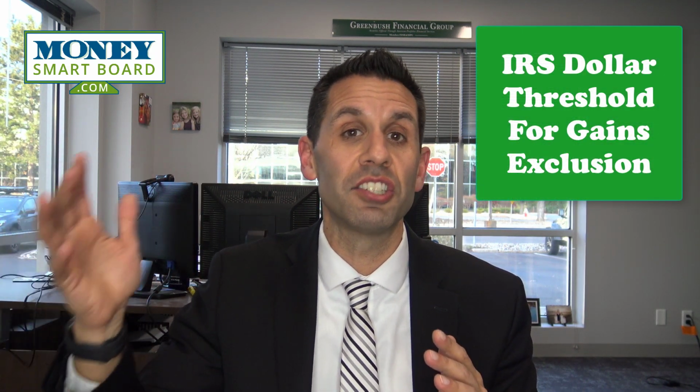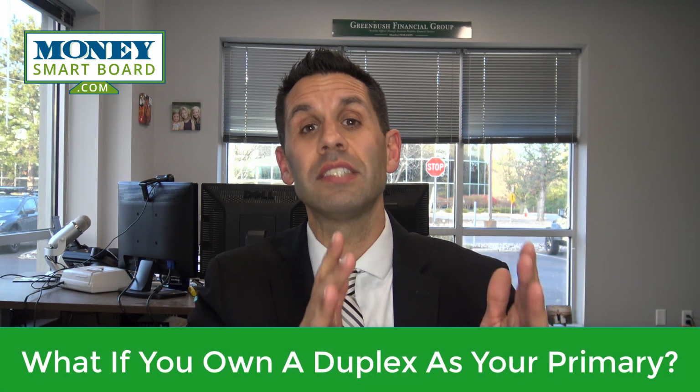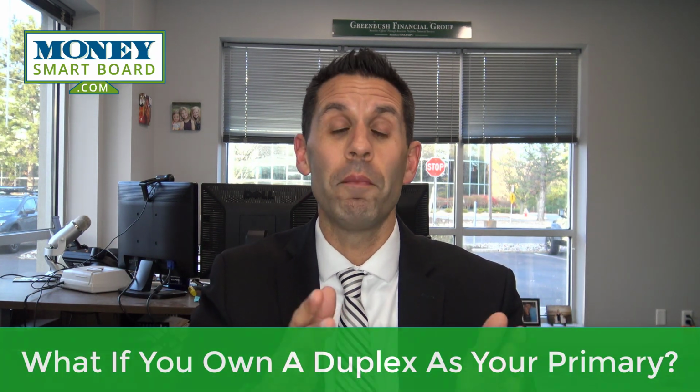So we're going to go through those rules, those dollar thresholds for the gains exclusions, but also we're going to look at some special situations the client finds themselves in, such as if a client owns a duplex where they live in one side and it's their primary residence, but the other side is rented out to a tenant. A lot of people don't understand how that gains exclusion rule works or the limitations, because actually one side of the property is an investment property in the eyes of the IRS. So we'll go over that.